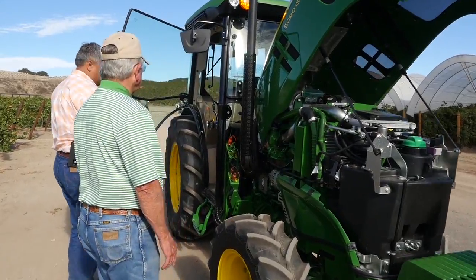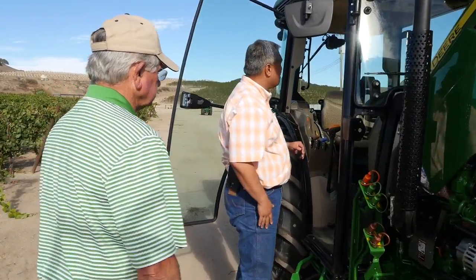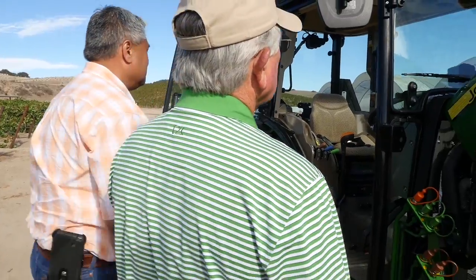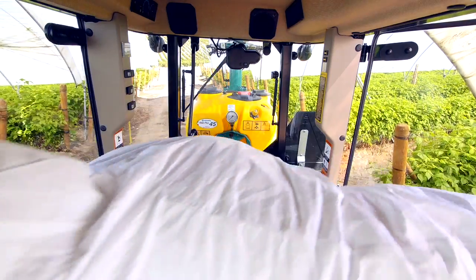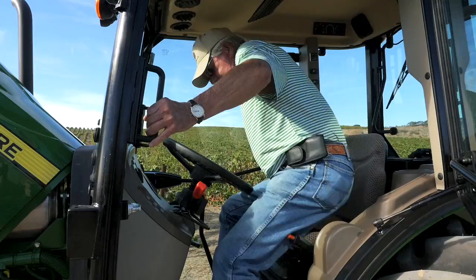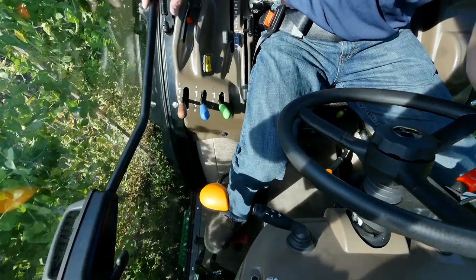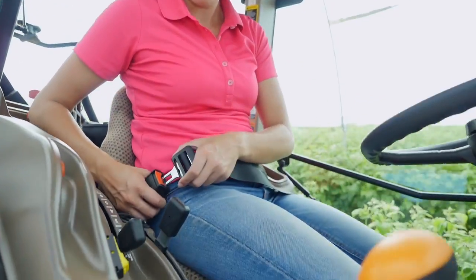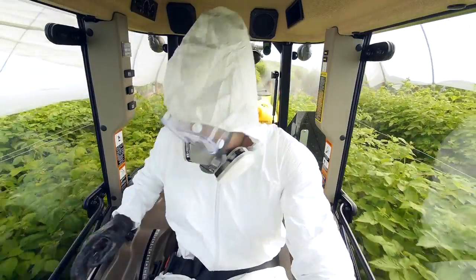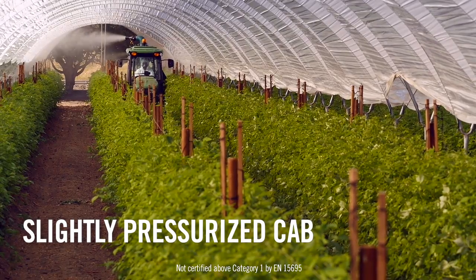Now let's take a look at where you'll enjoy spending more productive workdays. The new, wider cab on these 5G tractors offers a more spacious, comfortable workspace. First off, getting in or out is easier with a door on either side of the cab. Once inside the cab, the control layout is ergonomically designed, and the 5GN cab provides more elbow room than the previous 5EN. There's plenty of visibility to keep track of what's going on outside too, and with the climate control fan on, the cab is slightly pressurized to help reduce exposure to some outside elements.